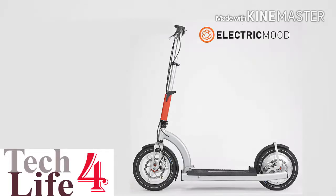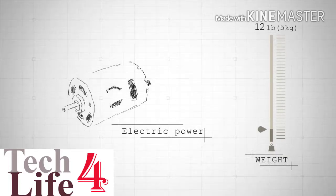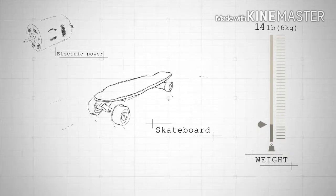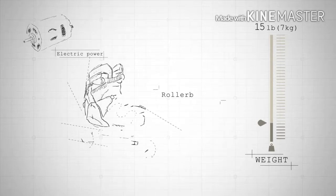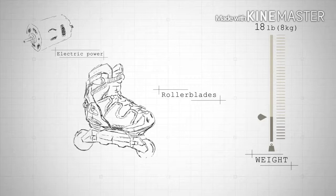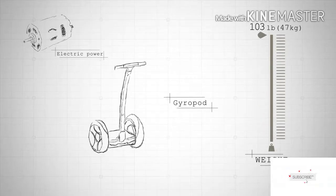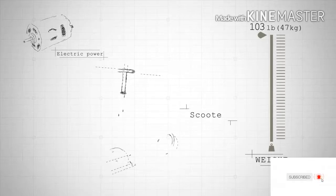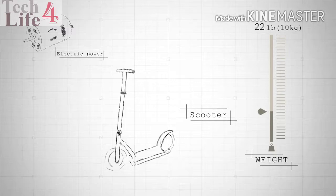Over the last 4 years, I've been searching for a way to travel over short distances using electric power. I thought about a skateboard, but I was concerned it wouldn't be stable enough. Rollerblades seemed too complicated to put on and take off, and the gyropod design would be too heavy to be carried out easily. Easy to ride and accessible to everyone, the scooter seemed like a good place to start.